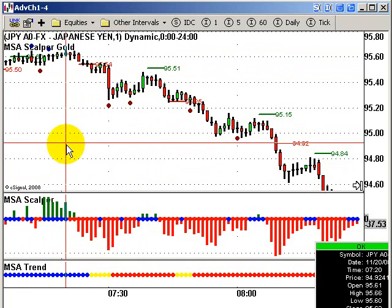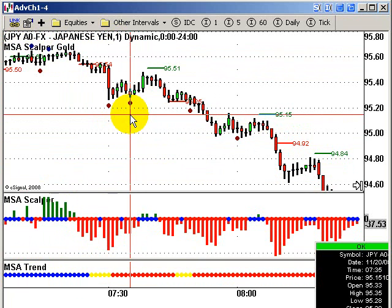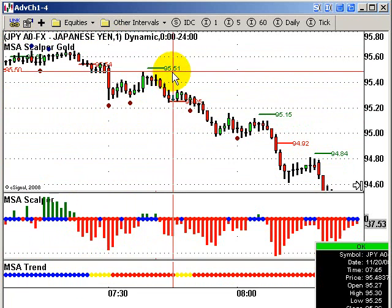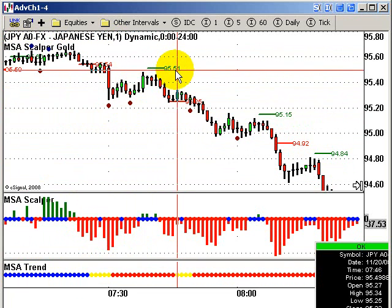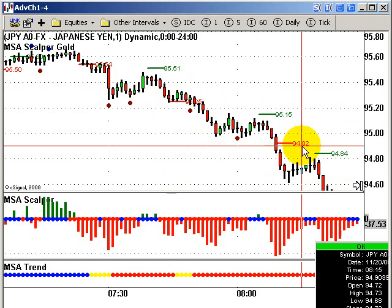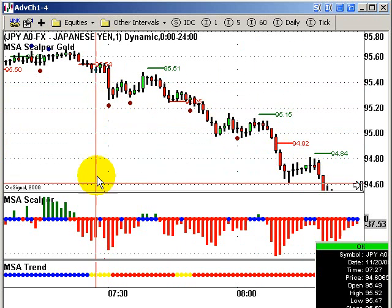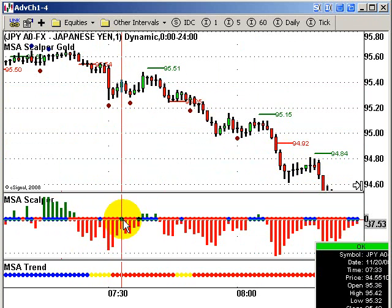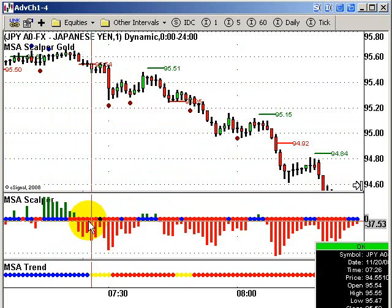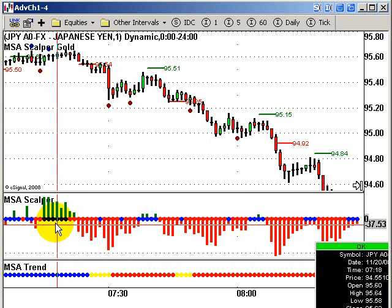So we've got basically three parts to the Scalper's Gold system. You've got your long and short entries. Long entries are in green print. The shorts are here in red, and you've got your scalper line with the momentum bars. These are going to help you. As long as the scalper line is red, you can stay short. As long as it's blue, you can stay long if there's a long signal.